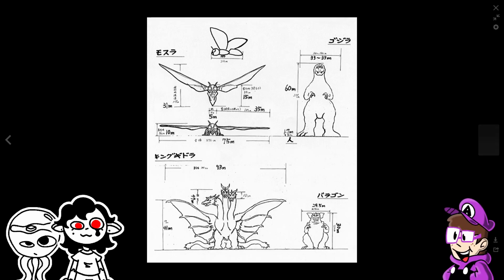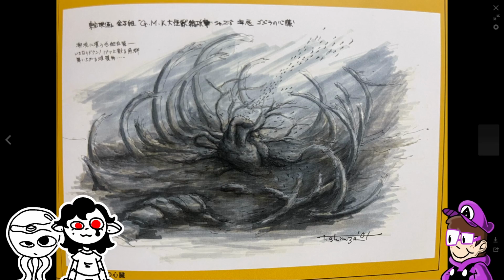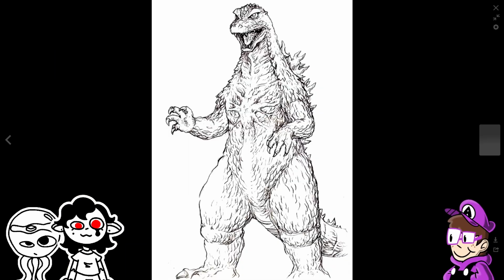Oh, here we got some size charts. Oh, this is for GVK, because look, he's got the evil eyes. Ooh. This got Baragon in it. I love Baragon. Puppy dog of a monster. I don't know what this is. Oh, that's like the ending of -1 where you have Godzilla's heart. Yeah, a little bit.